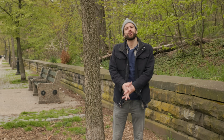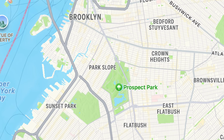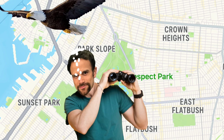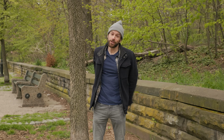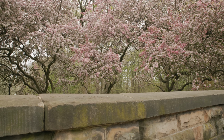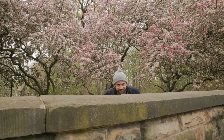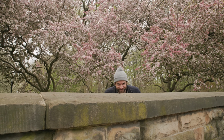Going to do a quick little tour of Prospect Park. This is a park, you know, I guess you could call it the little brother, little sister to Central Park. We're going to walk around the park, talk about the history, what was here before, etc. It's going to be a quick one, but a lot of people wonder what's Prospect Park. A lot of people don't really know much about it, so we're going to try to fix that today.